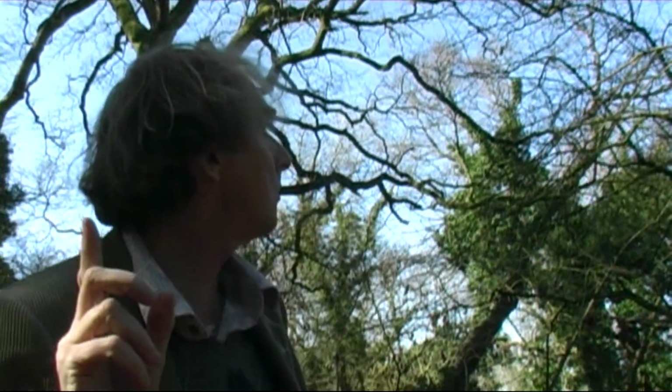Probably hear the wood pigeon. They always go up at the end. Let's have a wander.